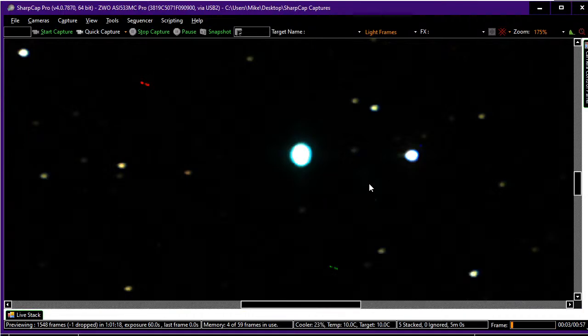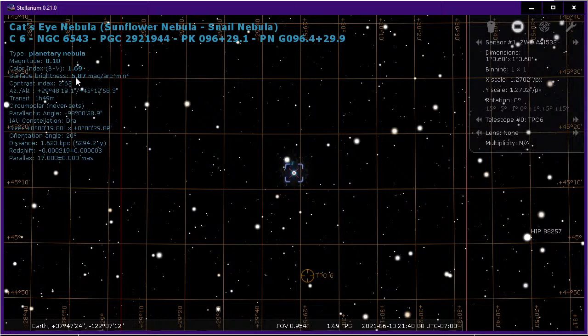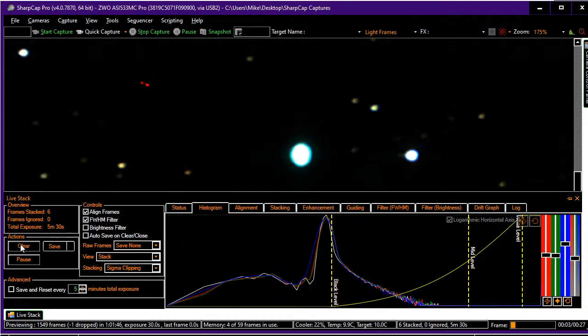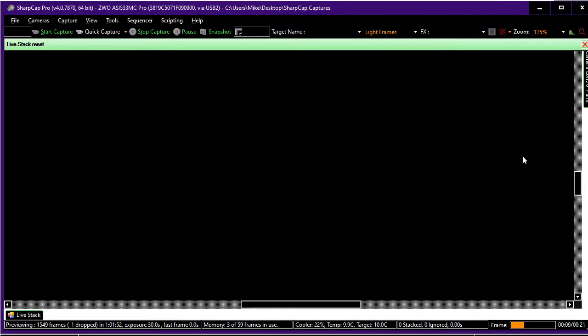Well, what I could try doing, because it's so bright, I may want to start treating this like a star. What is the mag on this? Yeah, see, the surface brightness is greater than the overall magnitude. So what I may want to try and do here, actually, is reduce the exposure. Let's reduce the exposure to 30 seconds. Clear this and start over again. See what it does. It may just be so bright that we just need a lot less exposure to see any of the detail in it. We'll know in a few seconds here.